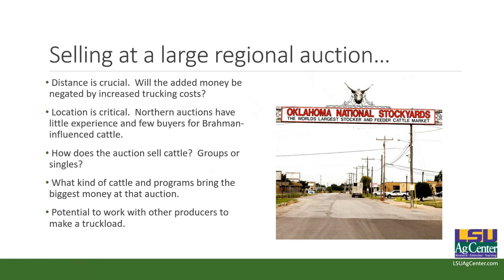Location is critical. Northern auctions, those that are farther north, have little experience and few buyers for our Louisiana Brahman influenced cattle. So if you've got those Brahman influenced cattle, they probably need to stay at a larger sale barn or local auction barn in the south or in the southern part of the United States. Think about South Texas, so on and so forth.